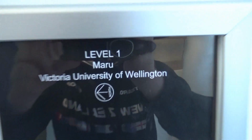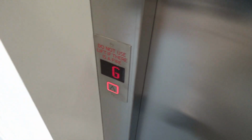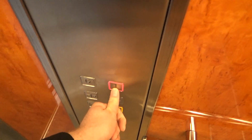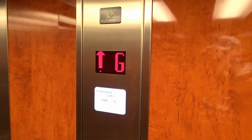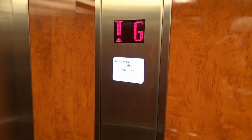So today I'm at Victoria University of Wellington's brand new Maru block, which is an administration building, 2 floors, and a brand new lift, which is a Kleemann. The floor numbering is actually completely wrong because it should be 1 and 2, not ground and 1. It's hydraulic.